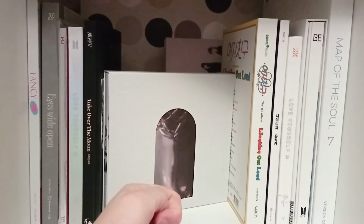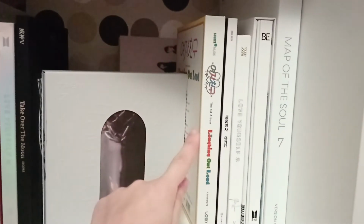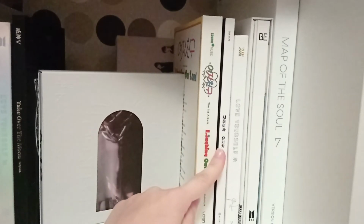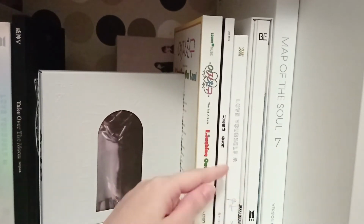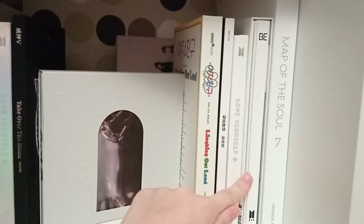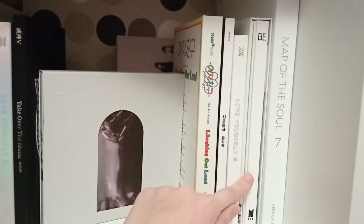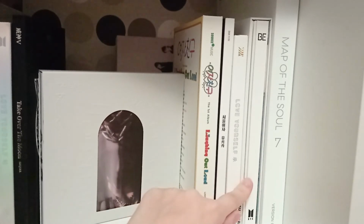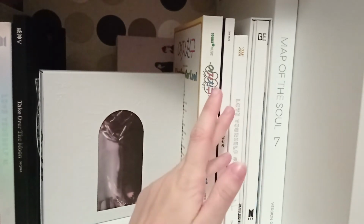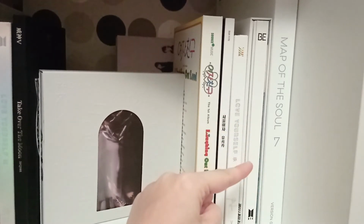And then we've got my white albums. So Different Slow Thing Out Loud, Yukika's Soul Lady, I mentioned it a bit earlier, but since the spine includes white, I put it here. And then a few BTS albums, so Love Yourself Her, Be the Essential Edition, and Map of the Soul 7. They did announce their comeback recently, so yeah, I'm really excited about that.